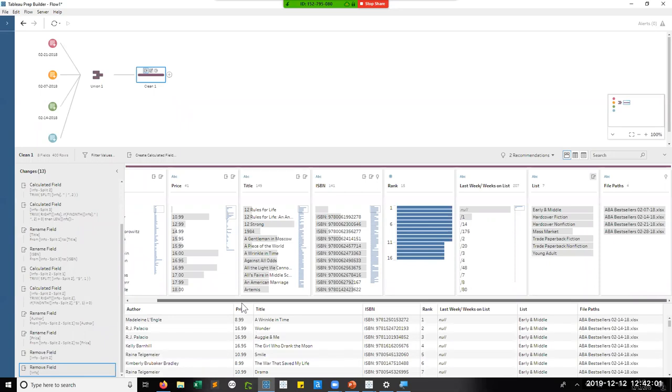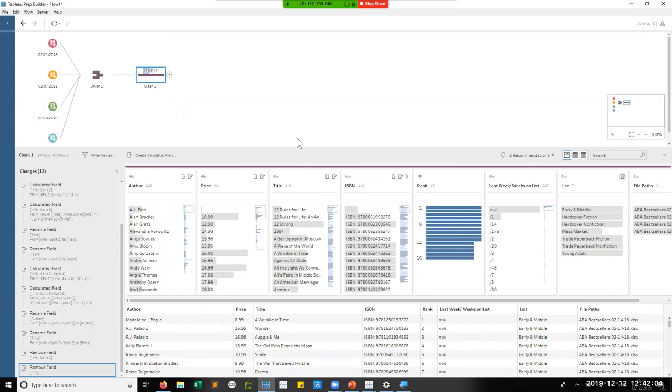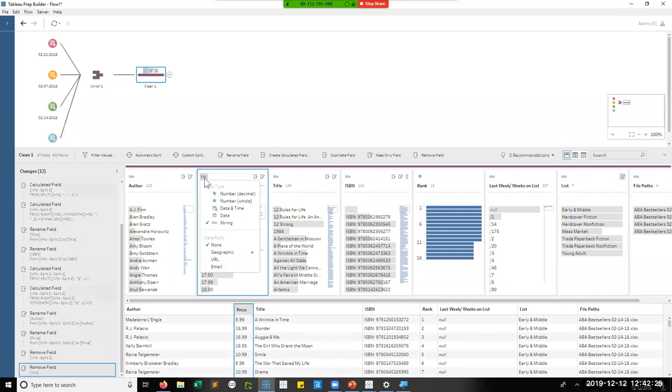And now, what else can we do here? We can, for example, change the data type for the price field, because we understand that this is numbers, not strings. So let's click on this icon, which is ABC, on top of the name of the price field card. When we click on it, we see different data types appearing. So now it's string, but let's select number decimal because we have decimal points in our data.